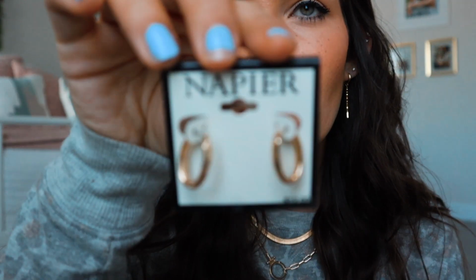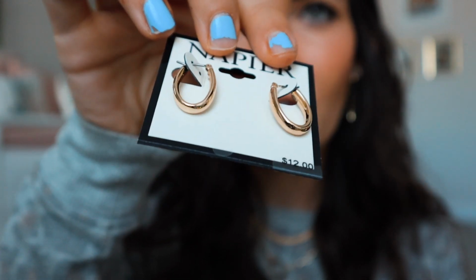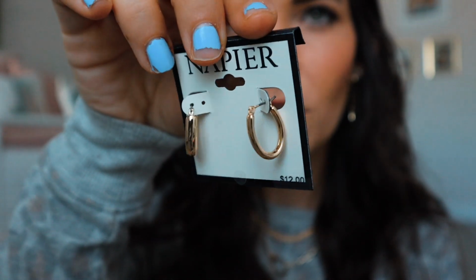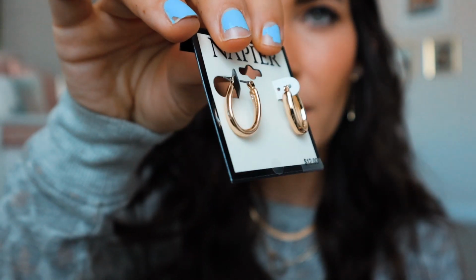This pair is also from Kohl's. Very, very simple, but I love the shape of these. How fun and different is the oval. I don't really have any hoops this size and shape where they're a little more droopy and less circular. But these again would be really good, super casual too. You could just throw these in on an everyday basis. I just thought those were kind of unique and different.